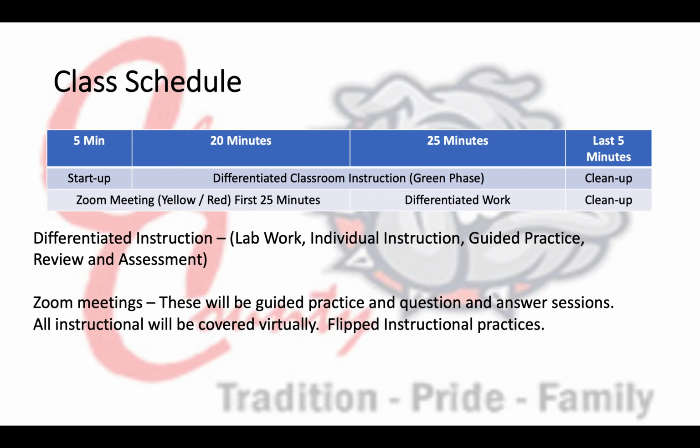The labor part of the course really happens then, the active part. I do have the last 5 minutes scheduled there for cleanup. We talked a little bit about that, but cleanup, that's the sanitation piece. Some of that will be me. Some of that I will use students to help with, but we will make sure that our facility is clean before we leave.